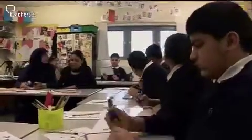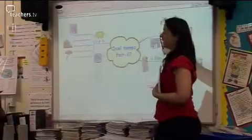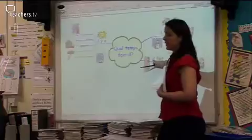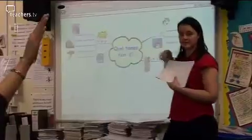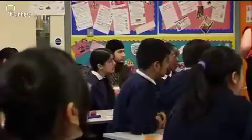We talked about 3 patterns. Il fait, il y a, and il. Okay? Can you tell me a couple with il fait? Il fait chaud. Okay. What about with il y a? Il y a le soleil. What about with il? Il neige.